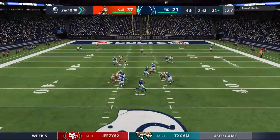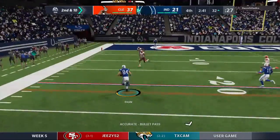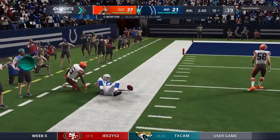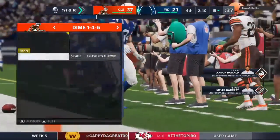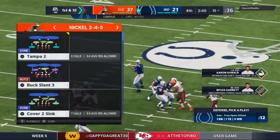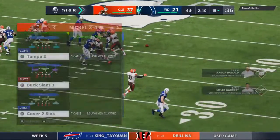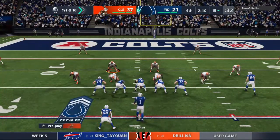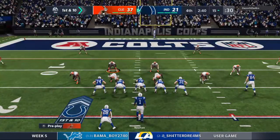To throw again. Newton. He's got Jack Doyle. And he's going to be out down inside the 20 at the 15. It's a pickup of 17 and a 1st down. Clock management definitely critical here if they want to get back in this game. Absolutely agreed. They have to up the tempo in this case, down a couple of scores. Want to make sure they have a chance to win this ball game.